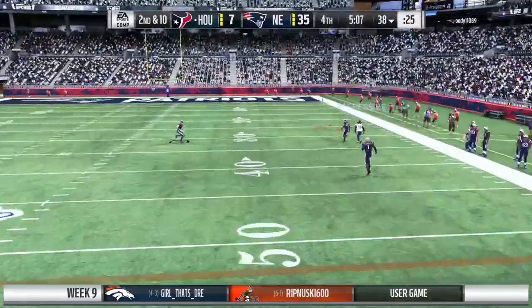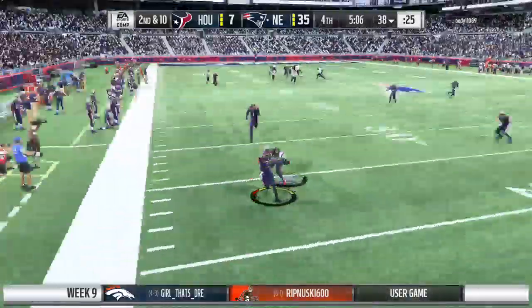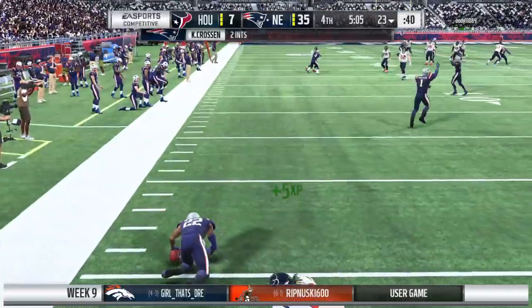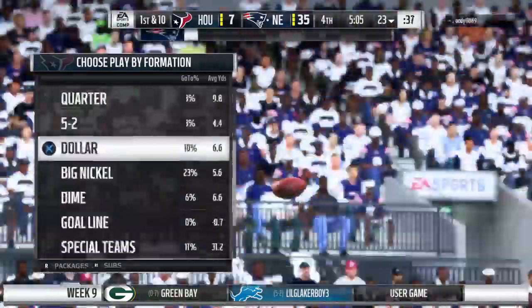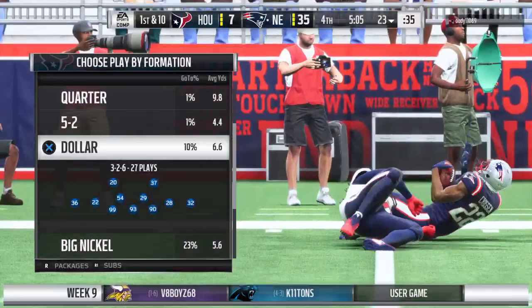Watson now to throw. Going deep for Hopkins. And my goodness, another interception. Picked off at the 24. And his guys are going to get the football at the 23-yard line.